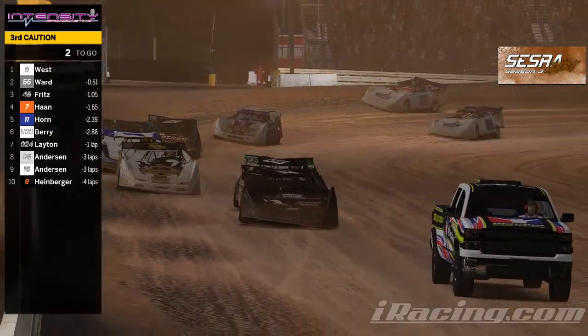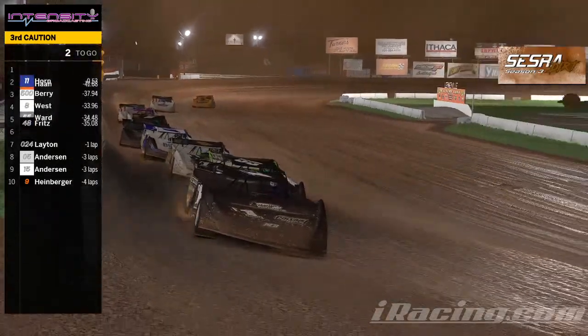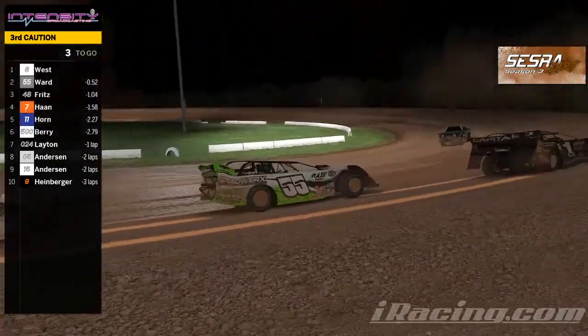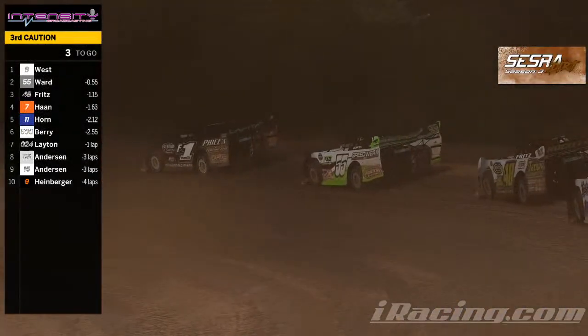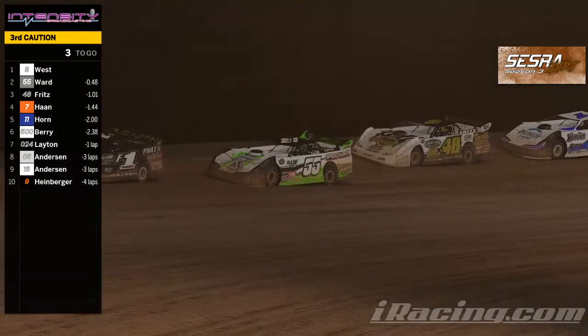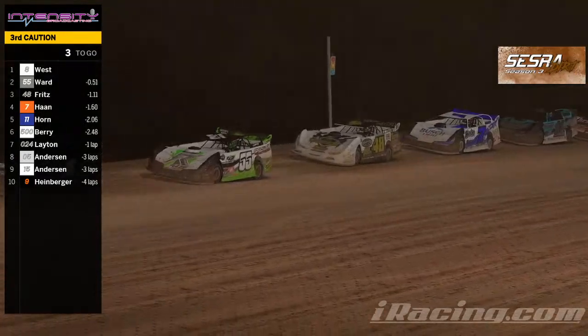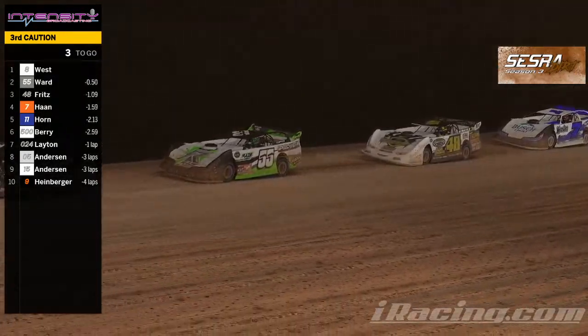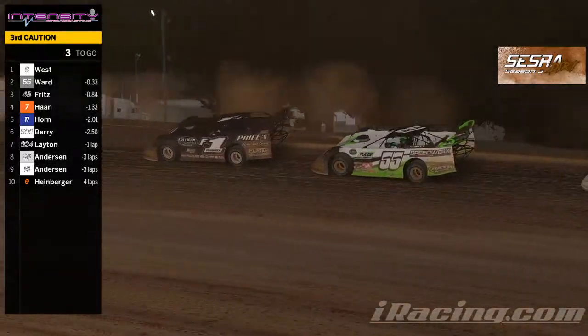I think this will be the best view of the first 2 cars here as they come by, and we'll be able to see the damage that's on both these cars. Both those cars are bent out of shape. You can see the tire exposed, right front tire exposed on the 55. So that car is not handling well. And that's going to give Scott Fritz and Austin Hunt an opportunity to get around Dale Ward after dominating the first half of the race.